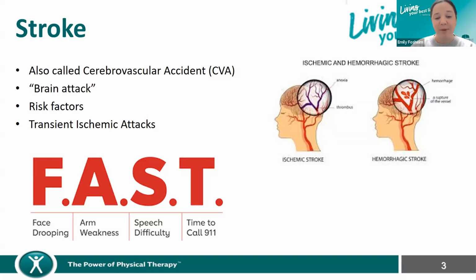Stroke is very common. I think that most of us know someone or have experienced a stroke in our daily lives, but it's important to recognize how common it really is. There are 7 million stroke survivors in the US right now. So with that, there is a lot of research and a lot of data on how physical therapy can impact folks with a stroke. Additionally, we recognize the healthcare costs and the impact that this can have on our communities.